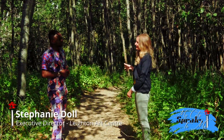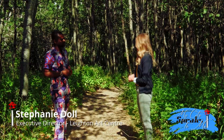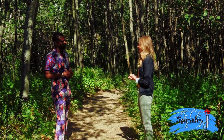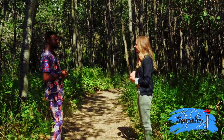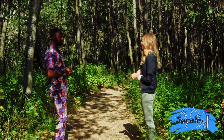A big part of the Leighton, our mandate, is that we're all about landscape art and history. So this is the landscape portion. We were lucky to have 80 acres of foothills landscape, and we have a ton of trails that go throughout the 80 acres. We also have a birding program here where we're a nesting site for mountain bluebirds and tree swallows.